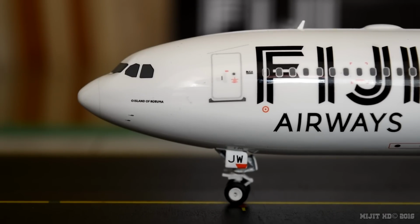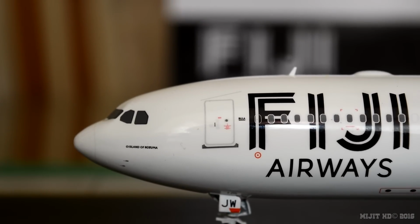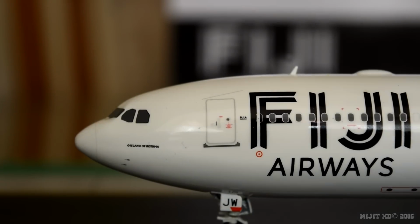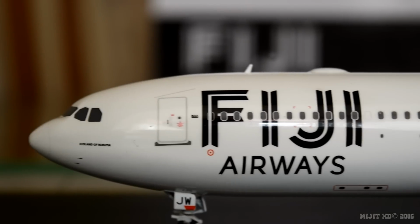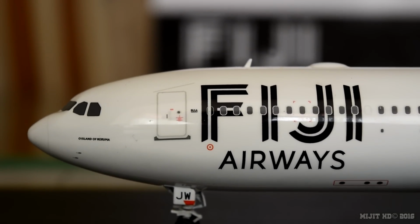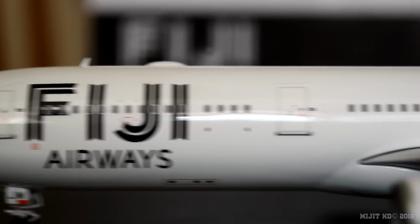By the registration on the gear door, JW. I'm fairly certain by the door it may say Bulla. I'm not completely certain, but it looks to be that it says Bulla, which is, I think, hello. So makes sense when it's right beside the aircraft door, you know, welcoming people onto the aircraft. Fiji Airways titles.